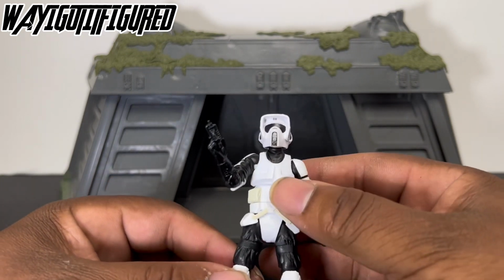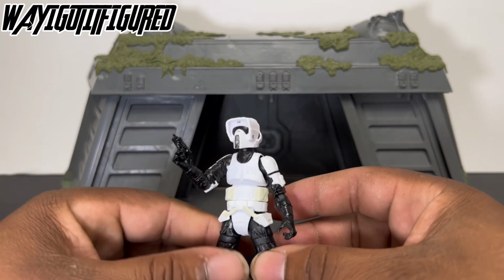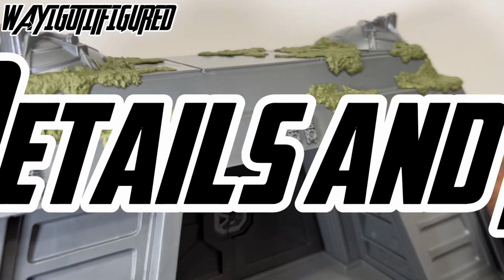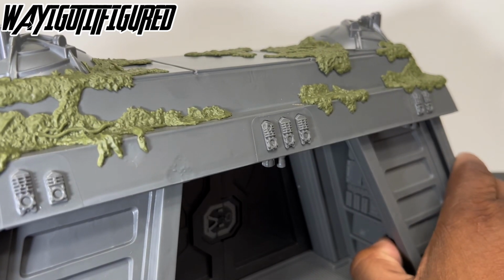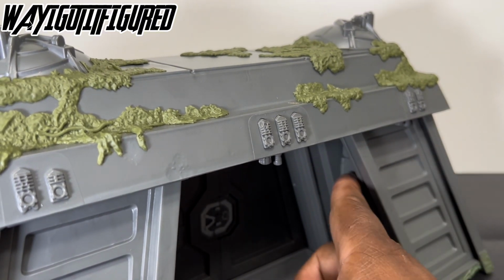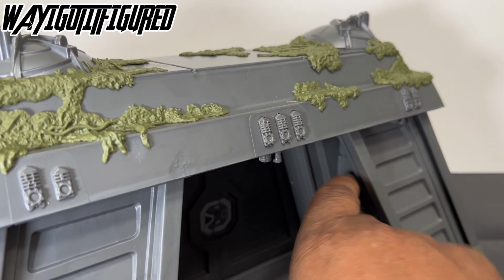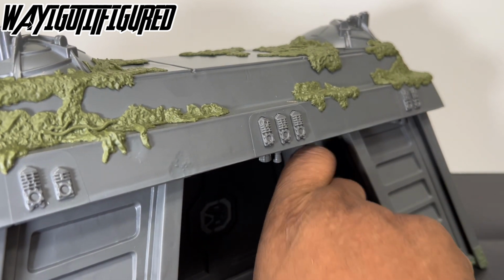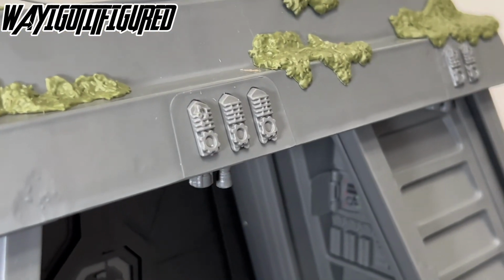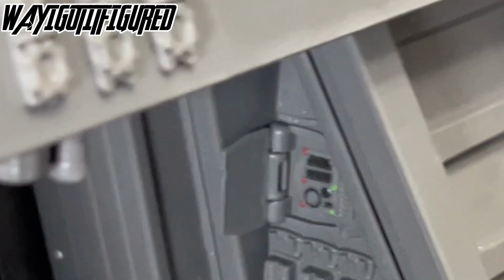So there's your Scout Trooper figure. Now let's do some interactions with the playset itself. So over here you have a panel that moves. This is the panel where Han attempts to rewire the door to open after they close it. So you can see there, it's got painted details.